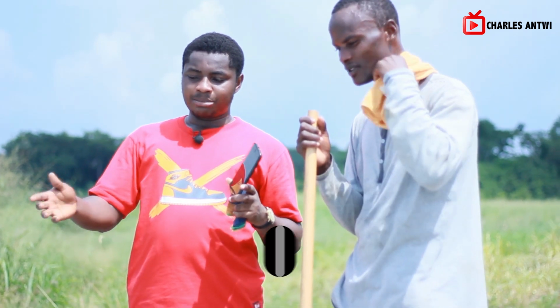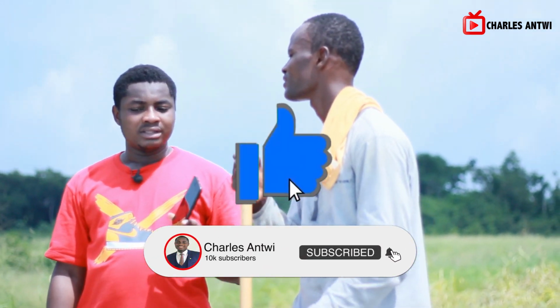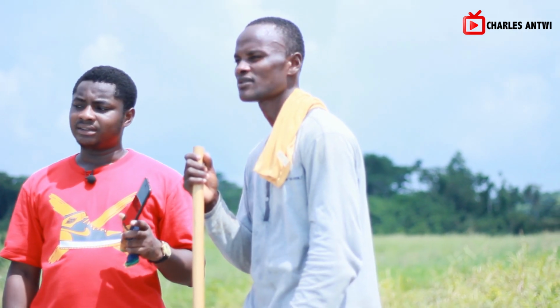So aside from weed prevention, what are the other benefits of using the plastic? It also increases the moisture in the soil. Yeah, doesn't make it dry up early. Yes. Because of the sun.